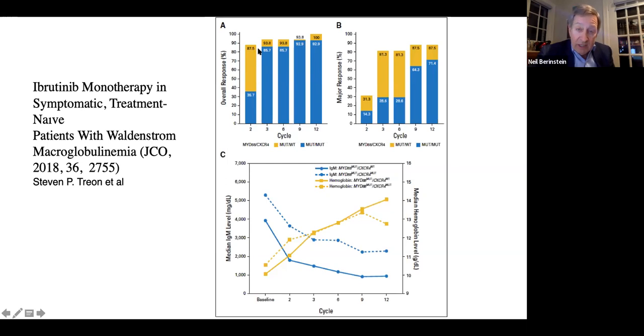But the point is, you can see that with time, the complete response rate is higher, and it's higher for the MYD88 mutant and the CXCR4 patients who are wild type. And this is the overall response rate. Now, when we talk about more deeper responses, again, they're not quite as high. This doesn't include the very good partial responses. This is just partial responses. And again, they're better in patients who have wild type CXCR4.